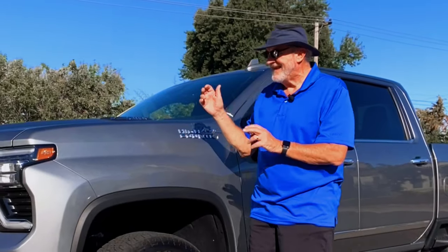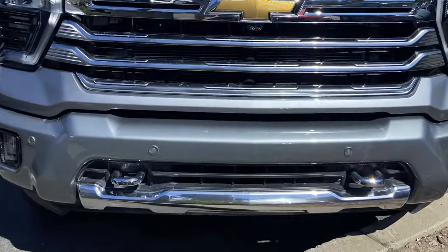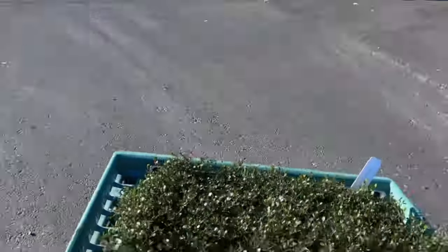Now, those who are familiar with the Silverado know that this is a new look for the Chevy Silverado. It's got a new front fascia, new headlights, new grille. It's got tow hooks that are standard. It has this hood scoop that is in fact truly functional.